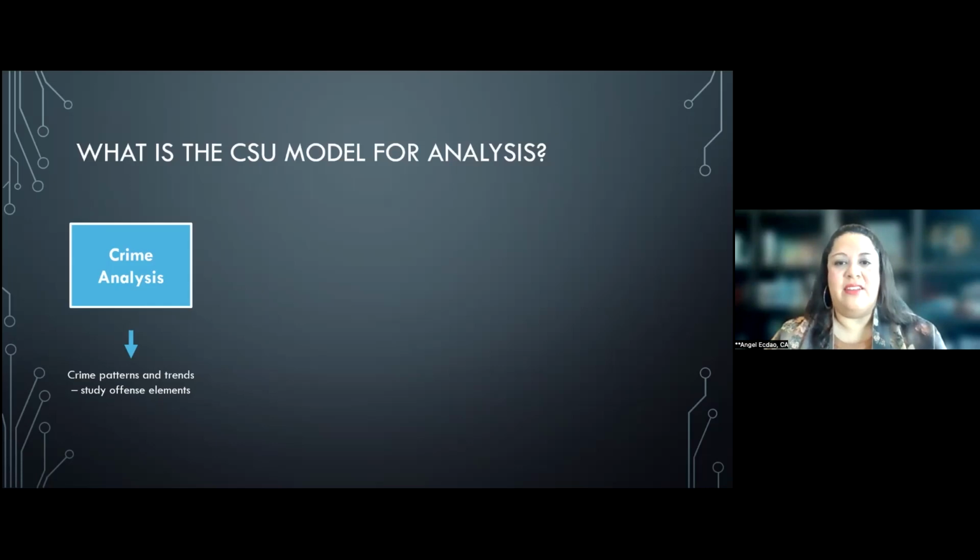So crime analysis looks at patterns and trends by studying the offense elements. An example of this may be to look at a series of commercial burglaries. An analyst might look at the type of businesses targeted, time of day or week of each occurrence, the modus operandi, suspect descriptions, vehicle descriptions, and so on, to see if there's any useful information that can be distributed.